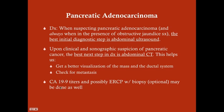You should also get CA19-9 titers, because that's the marker for pancreatic cancer, and possibly an ERCP. Especially if the patient already has this obstructive jaundice, we may want to place a stent. And when you're doing that, you can also get a biopsy if you choose, and usually you do choose.